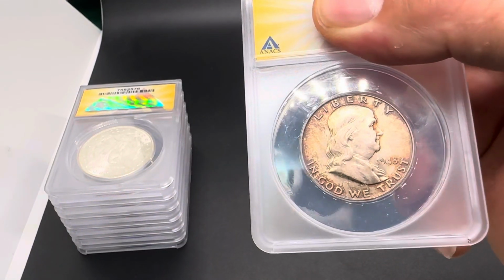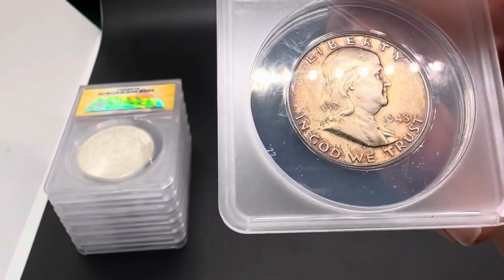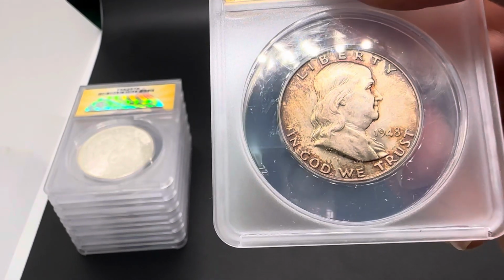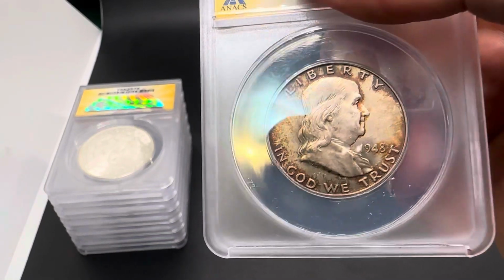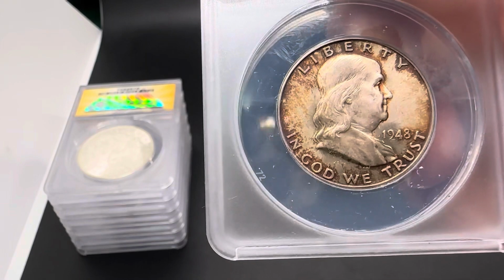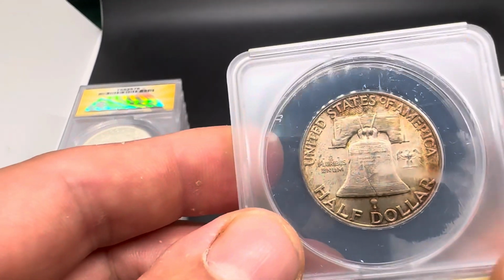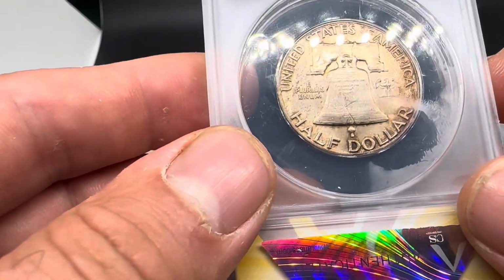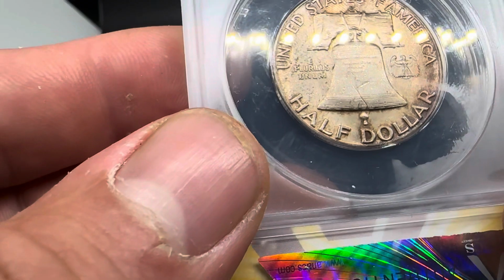Next one, we got a 48 Denver Franklin half dollar. This one was raw. This was in my collection for a long time. I sold off a lot of my raw coins and picked out a few of the better ones. This is the one Franklin that really stood out to me. Thought it was really nice. Looked like it had full bell lines. A 48 Denver is not really that hard to get with full bell lines, if I recall.